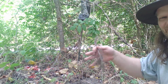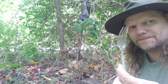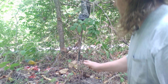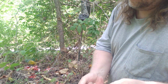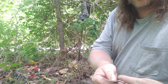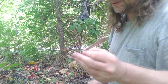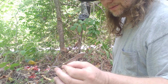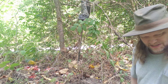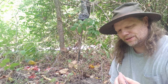Well, I have found another fork. That's the second fork I have found in this area. That one looks old too. Look at that. And think about a fork won't rust. That's stainless. What about that? I found something. Wonder how many more forks we can find. That's my second one.